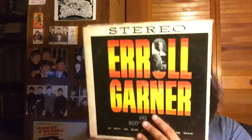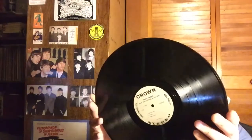This is the original Erroll Garner on Crown. Been listening to a lot of this man. White Crown label. For some reason I didn't put an inner sleeve in there. Probably get around to that.